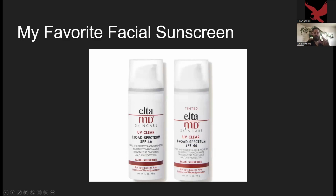There are 2 options here with this 46 SPF UV clear one, which is the one I think rubs in the nicest. They have a tinted version. So some of my patients that are medium to darker skin tones, or that want to use something as a light foundation in place of foundation makeup, will choose the tinted option and use it that way, which I think is completely fine. And in fact, that's really just a personal preference between the 2.